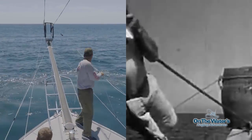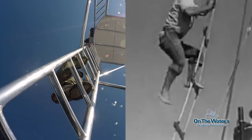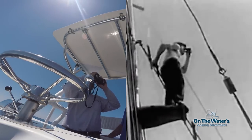Although Macallister and his crew share many of the same techniques as the old industry, their understanding and respect for the bluefin stock's well-being is exponentially greater.